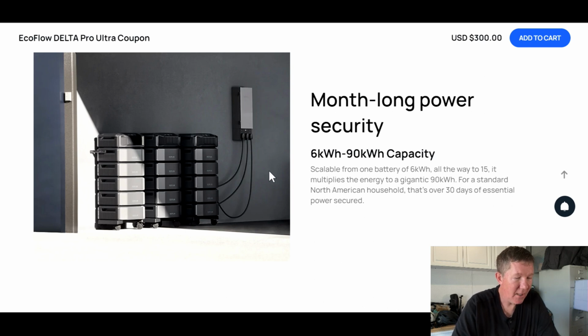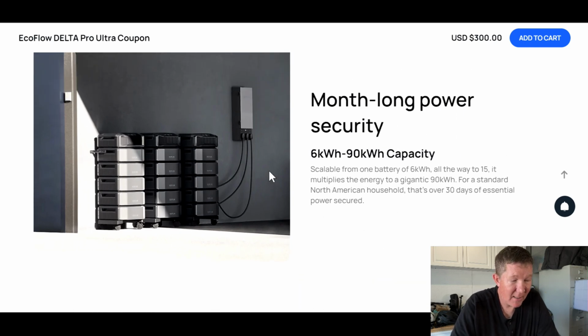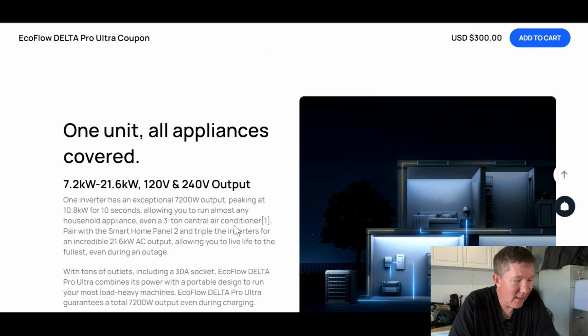Okay, so we're talking huge amounts of power for those of you who are looking for a backup energy source. You no longer have to buy these giant power walls. You can get something like this right here. One of the great things about this is that it's portable. You can just unplug it all, pack it up, and take it with you without having to call an electrician like you would have to do with some of these giant power walls. So great on them for that.